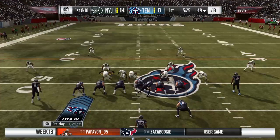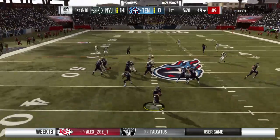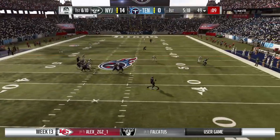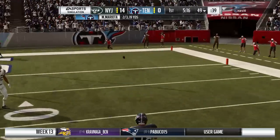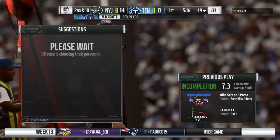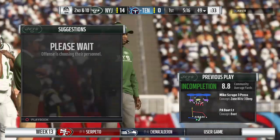Set. Blue 18. Now a play fake here on first down. They'll roll him out right. It's incomplete. Took a shot, couldn't connect. Rashard Matthews, the intended target. And that'll bring up 2nd down.